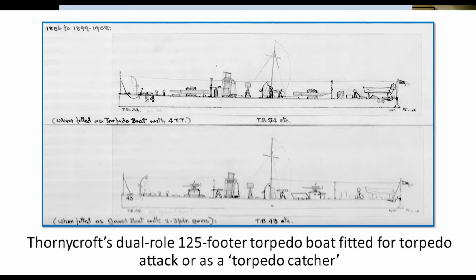Thornycroft built the majority of these, and they were the last British boats delivered with the bulbous bow, which was rapidly replaced with a straight stem to improve seakeeping. The 125-footers were an interesting design, since they were designed with one fixed bow torpedo tube and an interchangeable armament of either two twin deck tubes or two 3-pounders and two Nordenfeldt machine guns. When fitted with the gun armament, they were designated torpedo catchers and intended as fleet escorts.